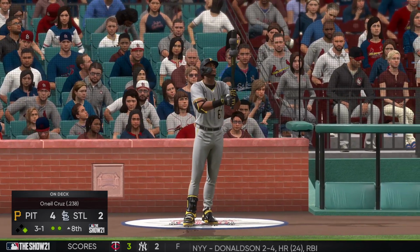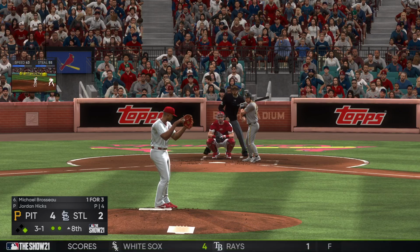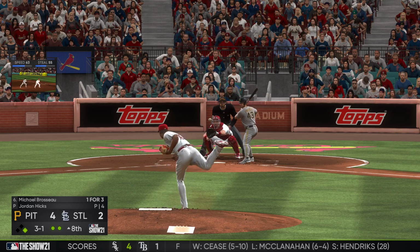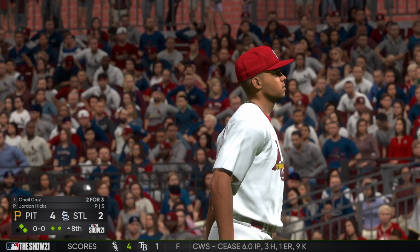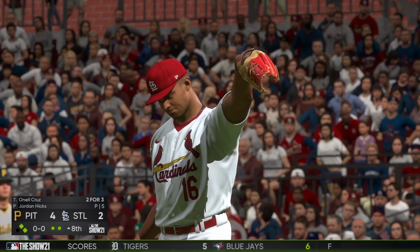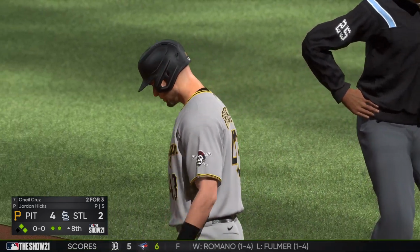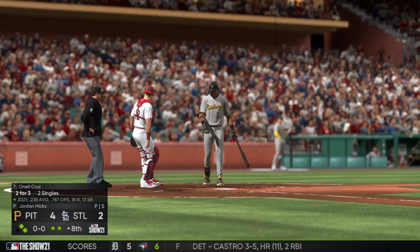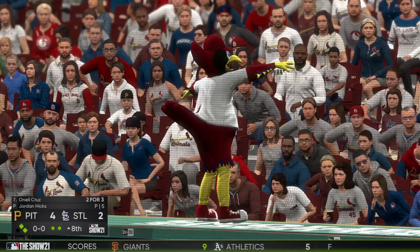3 balls, 1 strike. A runner on first with 2 away. And he misses ball 4, so he comes out of the bullpen and immediately walks the first man he faces. He did not want to let the hitter off the hook with 2 outs, and now he's got a runner in scoring position to deal with. Stepping in next, O'Neill Cruz is looking for hit number 3 here in this at-bat.